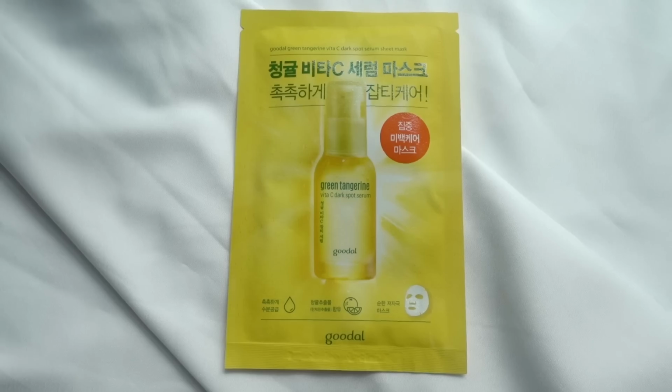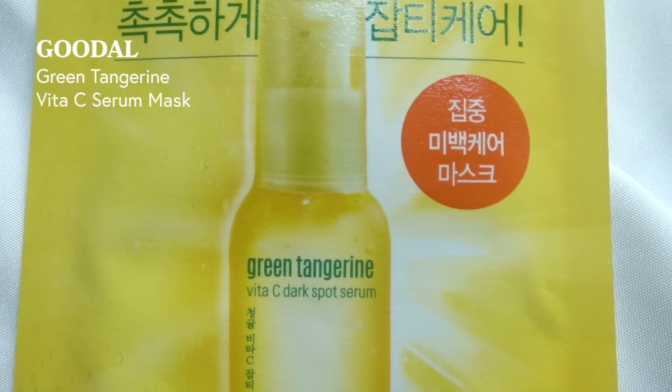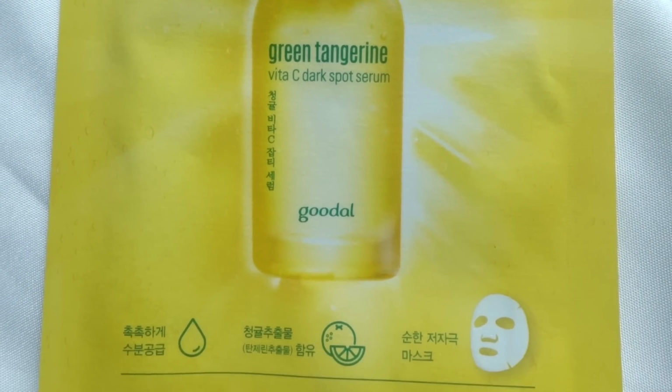Alright guys, moving on to top number 8. This is the GOODAL Green Tangerine Vitamin C Serum Mask. This one smells so good. It has a hint of this, like very vitamin-y, very yellowy, citrusy kind of scent to it.